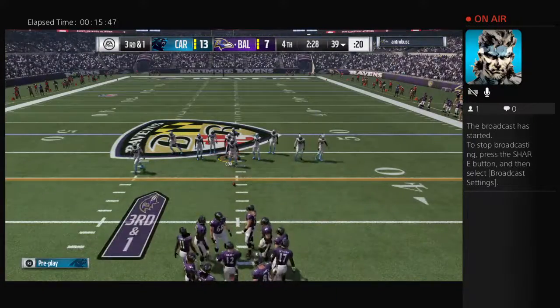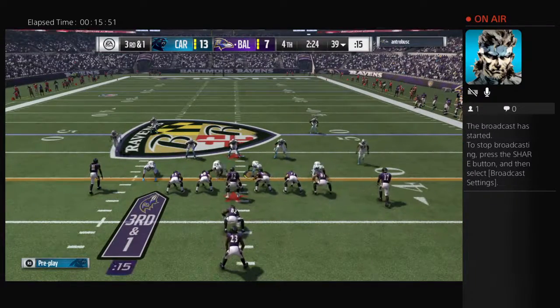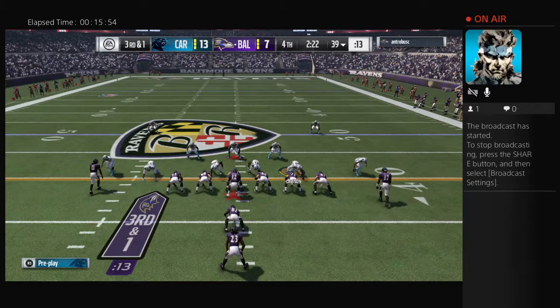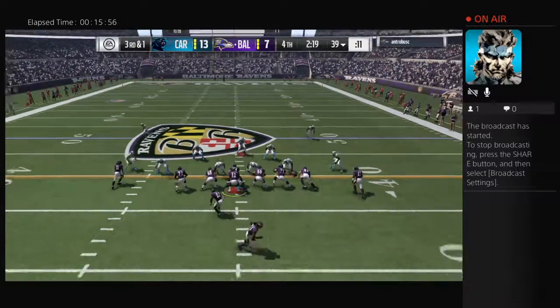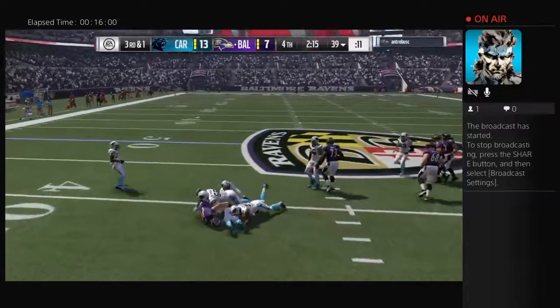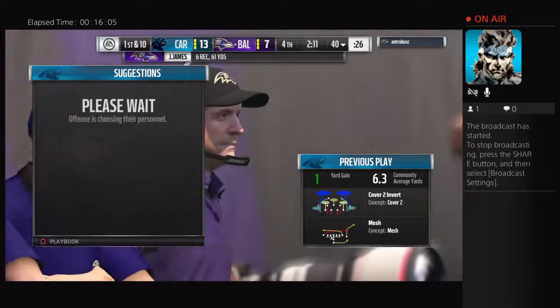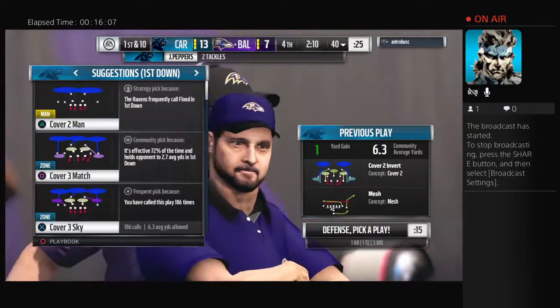Time starting to run out here in the fourth. This defense just trying to keep the offense off the board and preserve this potential victory. Brady to throw on 3rd and 1. And James has it. And he will have a first down here at about the 40. He needed a yard. That's what he got. And it's going to earn him a new set of downs.